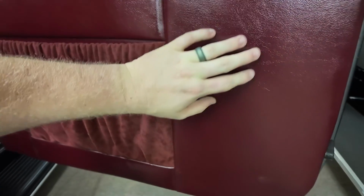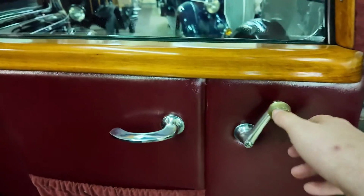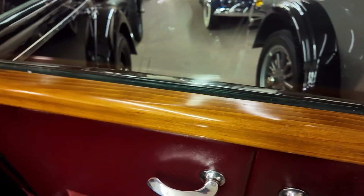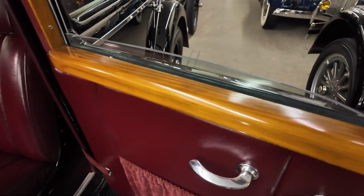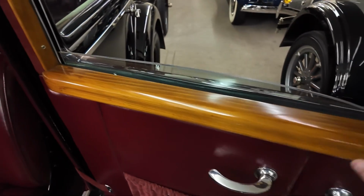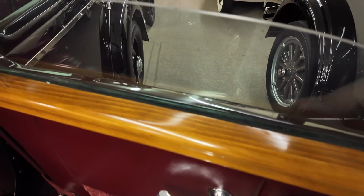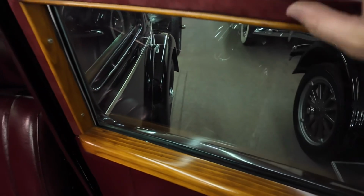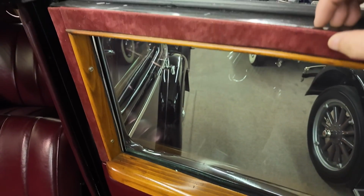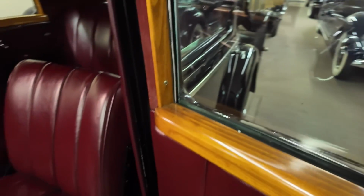This all feels like leather. Nice map pocket. Door handle to get out. Window crank for the big window, which operates like this. Notice it doesn't go all the way down. Also has this material around. It's not as rich as velvet. Feels like a felt material.